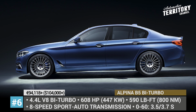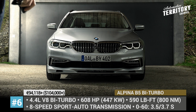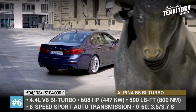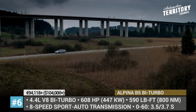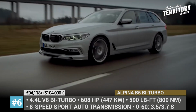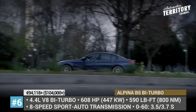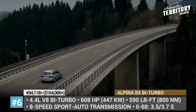Alpina B5 by Turbo. Introduced to the market back in 2017, the B5 by Turbo is sold as a saloon or a more family-oriented wagon that are capable to accelerate from 0 to 60 in 3.5 and 3.7 seconds respectively. Thanks to the new twin-scroll turbos, a custom air intake system, and several internal tweaks, the 5 Series 4.4-liter V8 now delivers 608 horsepower and 590 pound-feet of torque, while superb handling is a courtesy of revised sport-spec air suspension.